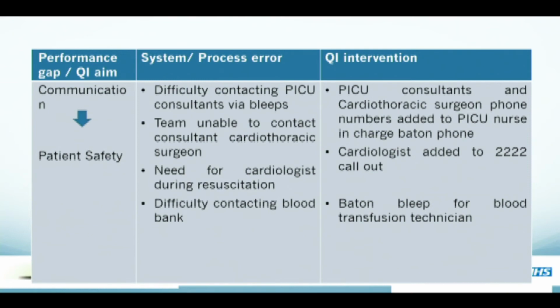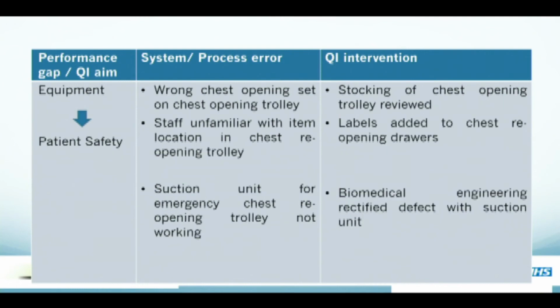And we also now have a mobile phone which the PICU nurse in charge carries at all times, and that's a baton phone passed between the different nurses in charge each shift. And that has all of the mobile phone numbers of PICU consultants and cardiothoracic surgeons and any other useful people who might be in there as well. And blood transfusion also then had a bleep allocated as well.